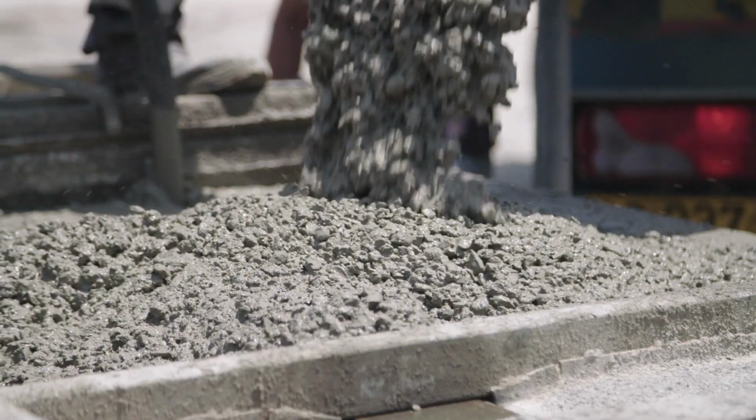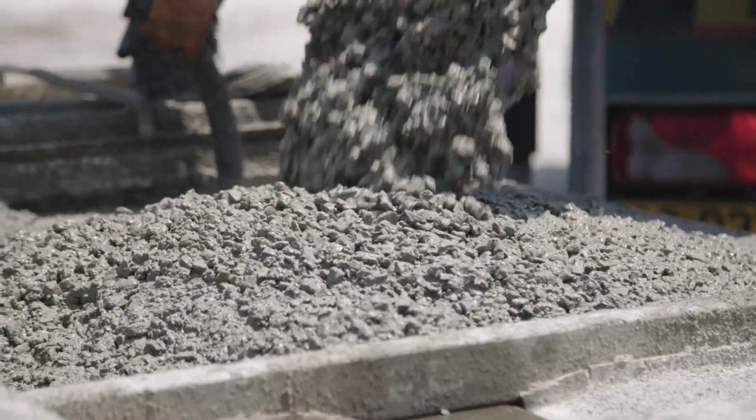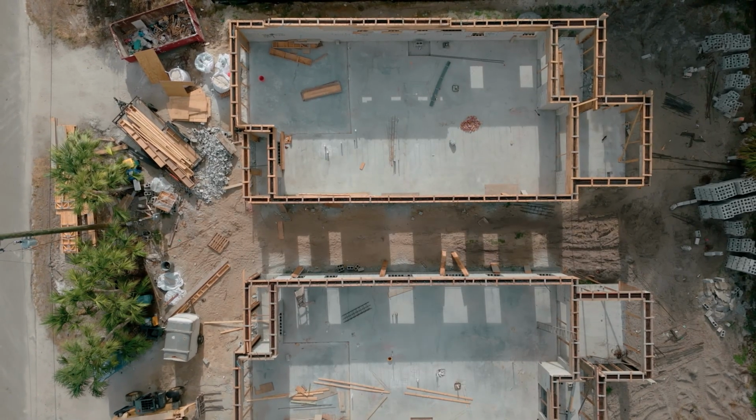Number 6, the foundation. Homes in Florida often lack basements because of our higher water table. We're at sea level. We have no elevation. And so if we did have basements, they would flood. And so we're lacking storage from that.